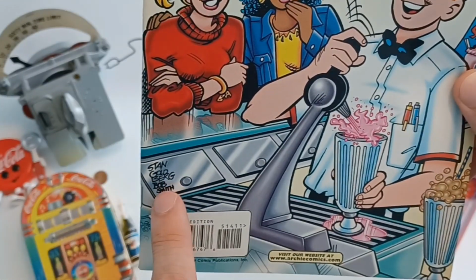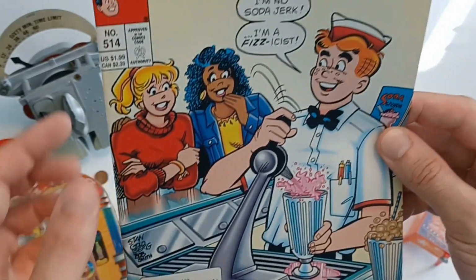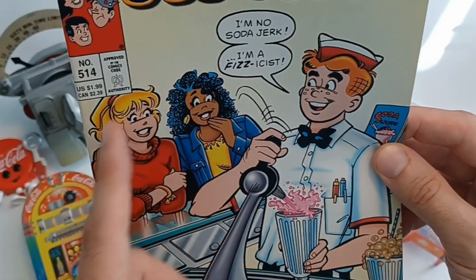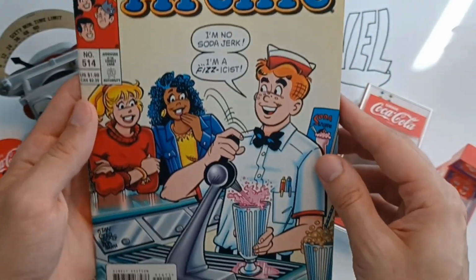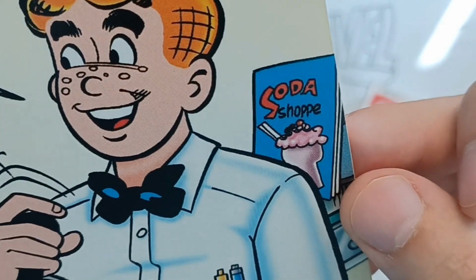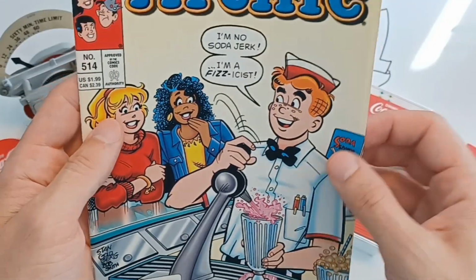Actually, Stan Goldberg did work for Millie the Model, that's for Marvel, and even joined Archie because he mastered that character style of that teenage look and fun. So here we have right there the soda shop in the corner. We have Archie being a soda jerk.